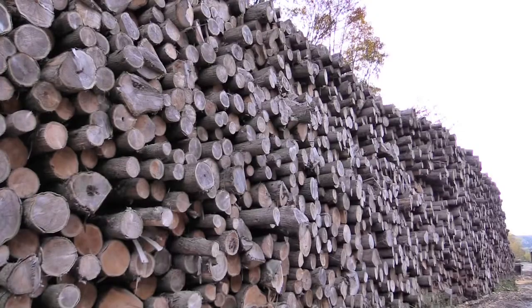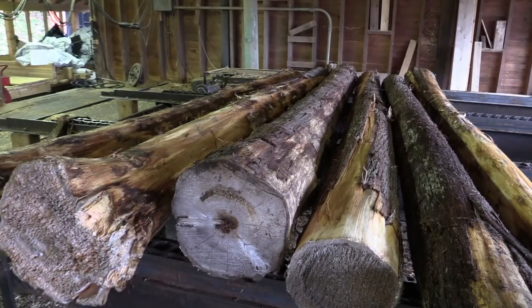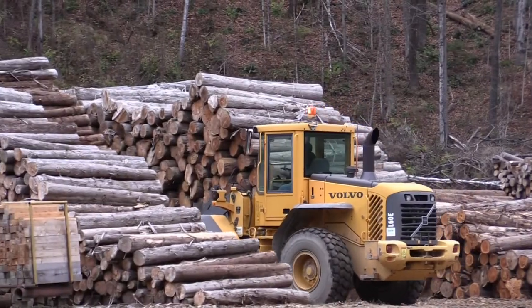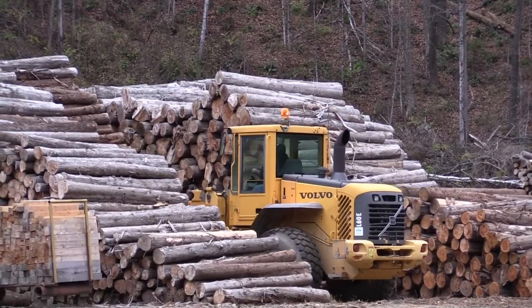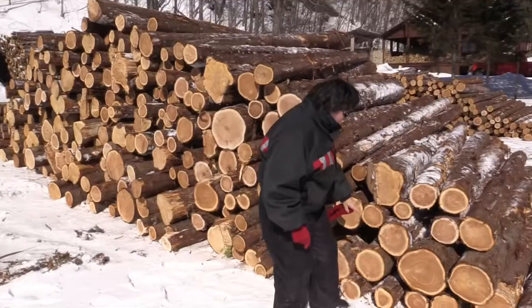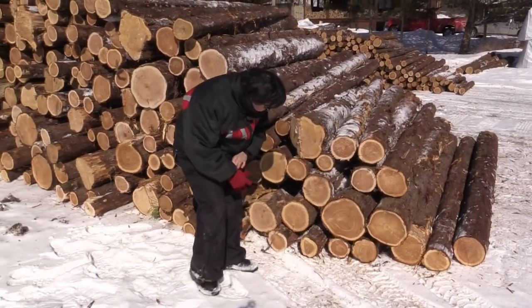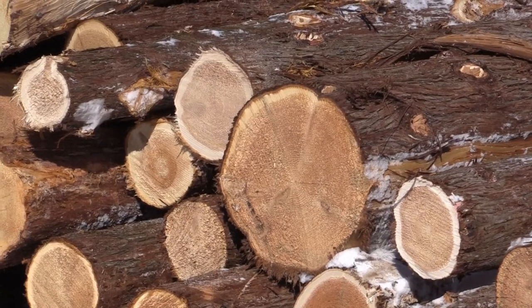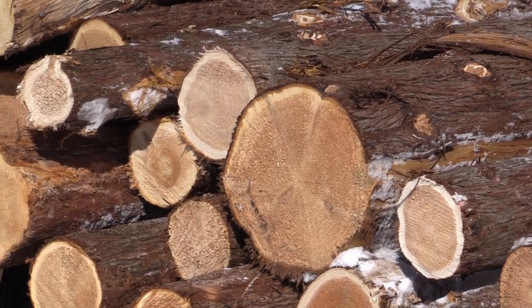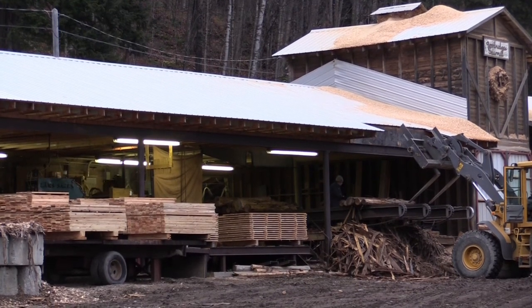Pine was a good commodity item, but the cedar was a little unique in the fact that it grew locally. And we felt that being involved in a local product, a specialty product, a natural product, very decay resistant, bug resistant, very beautiful, that it was a specialty area that would bode well for us. So in 1985, we switched strictly to cedar.